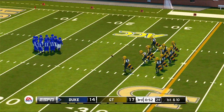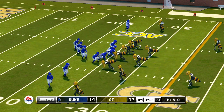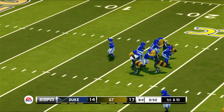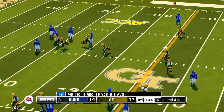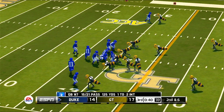Six points and a pretty display of passing was a result of their last drive. Kirk, do you expect the defense to take a different approach here? When this quarterback is on, he is on. It already seems like whatever this defense is trying just isn't working. But maybe if they add just a little bit more pressure, then they might be able to force him into a mistake. That makes it second and six.